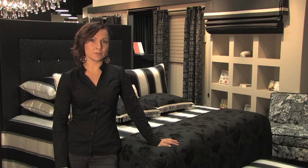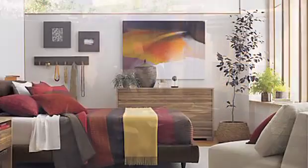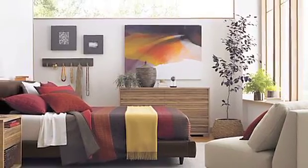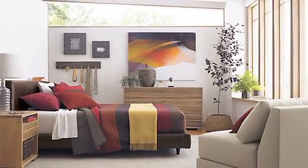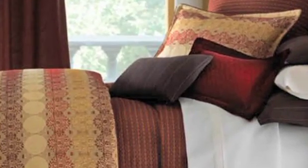At this time of the year, people often ask me, what are the new trends for fall? First, let's talk about bedroom. We spend a large part of our life in our bedroom, and it's important to have comfort and coziness. At this time of the year, we can achieve that by adding extra blankets and pillows, using warmer textures and deeper colors to create warmth.